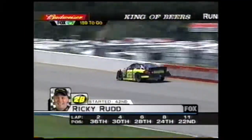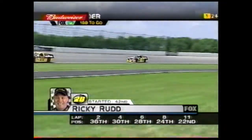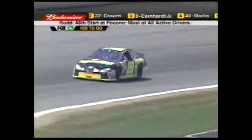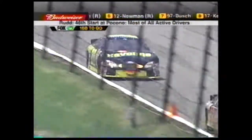Of course, Ricky Rudd started at the very rear of the field behind all the cars. Well, he knew he had to go. He's got to go in a hurry. I think what their plan was is probably tape it up as much as he thought they'd get away with, and then jerk that tape off once they get track position. But that's quite a lot of tape for as hot as it is outside today.